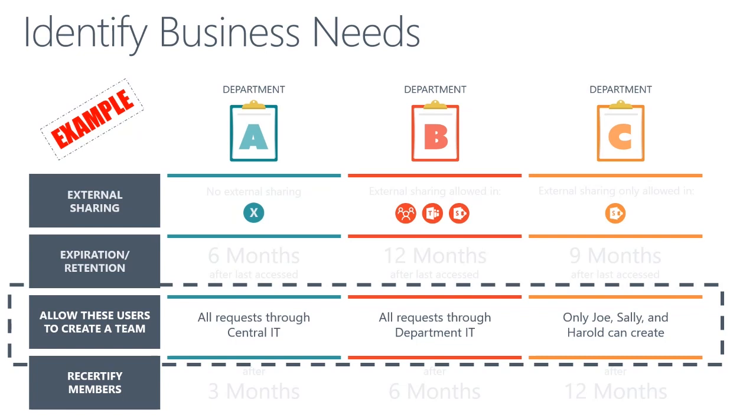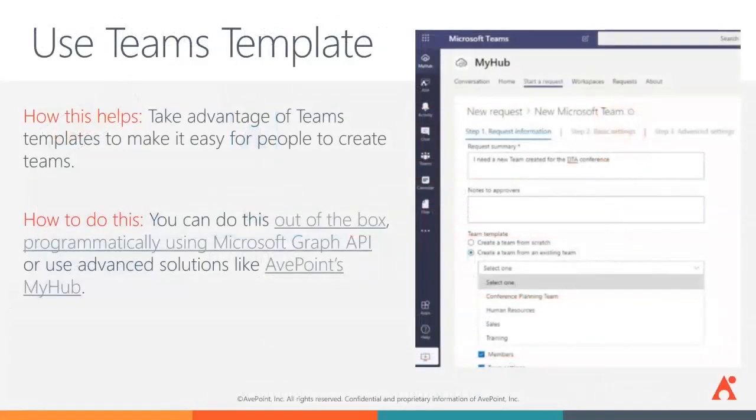What we've seen, or a way to combat that, is essentially providing a template. This templated approach makes sure that it's a cookie cutter way of having those locations created. It's a foolproof way. You're taking them down the one rabbit hole where they can go ahead and create those teams. Unfortunately, it requires a bit of programming using Graph API. However, there are third-party solutions like AvePoint, such as MyHub, that give you a catalog experience where you can pick and choose through an interface that surfaces to an end user what options are available. And I'll showcase what that looks like in a little bit.